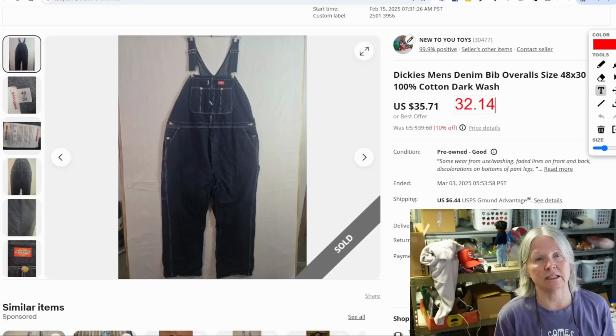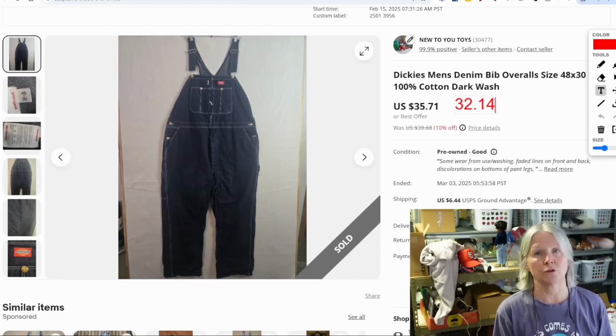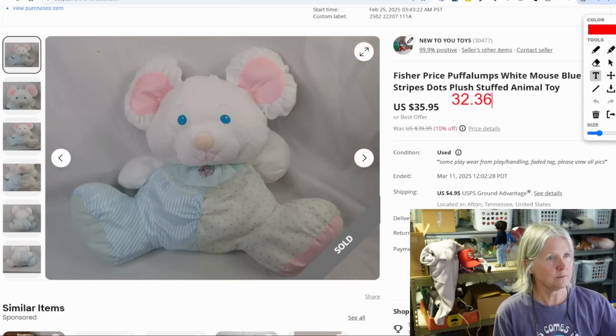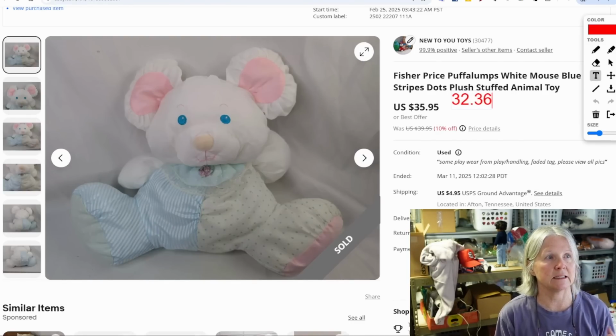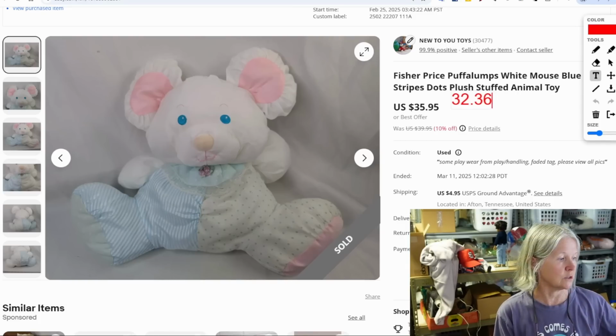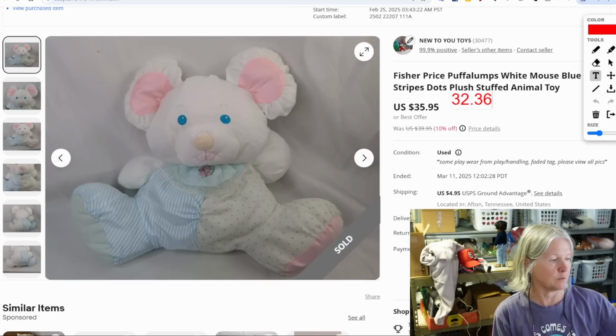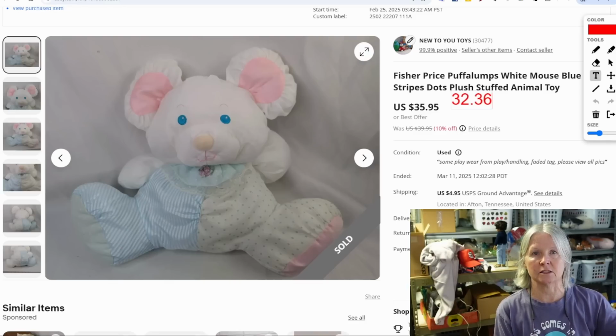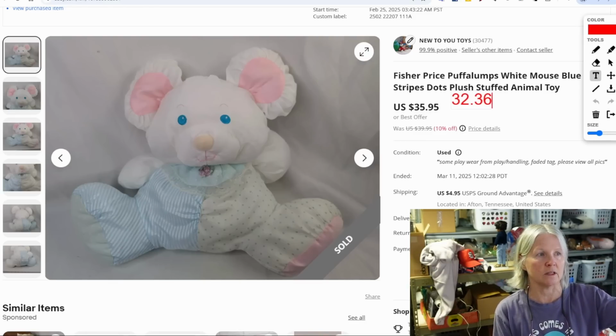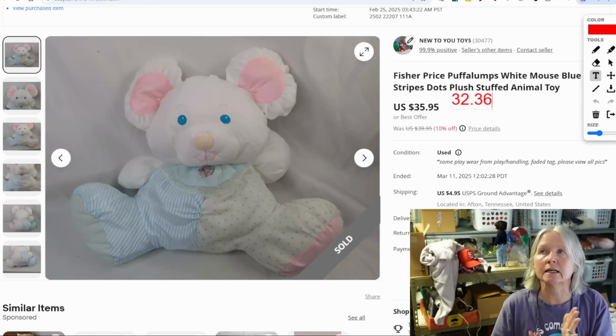Dickies men's denim bib overalls sold for $32.14. Another Puff-A-Lump. This is the little white mouse with the stripes, and it sold for $32.36. I think this was a Ben's pickup. When we walked into the Jacksonville Ben's, it was the first thing I saw as I walked in, in one of the bins, and I was like, please let it be a good day.